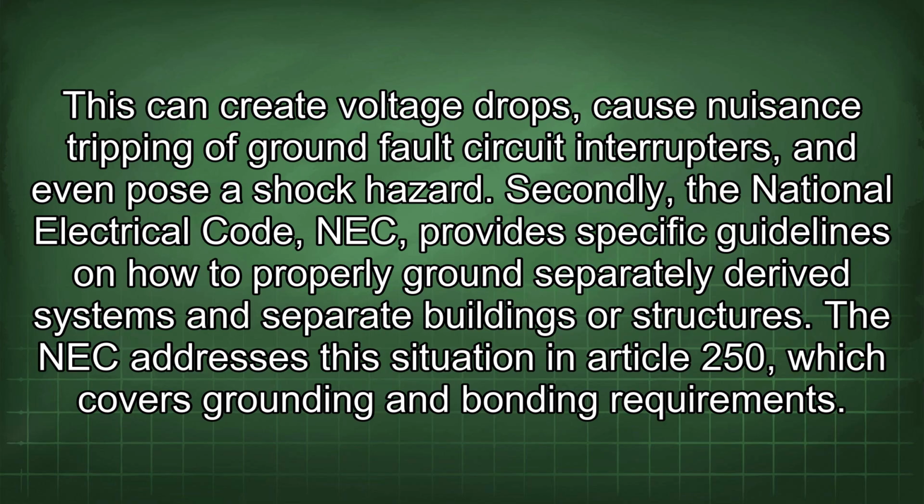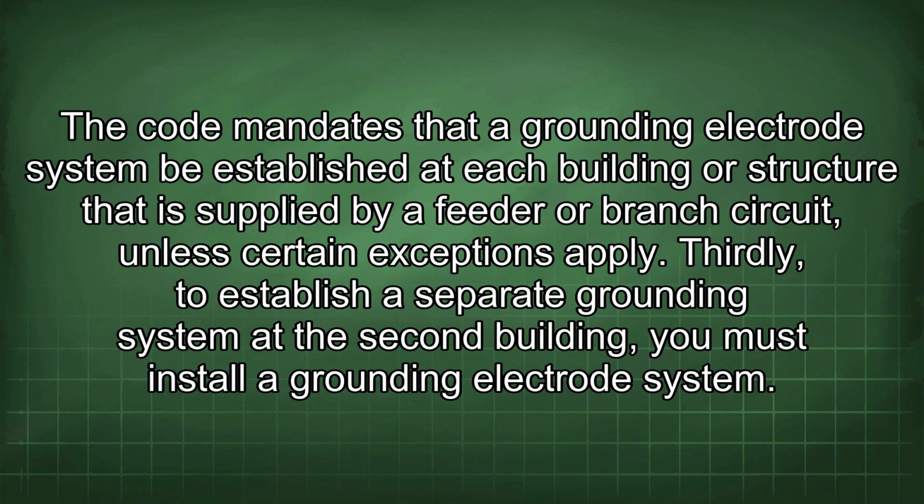Secondly, the National Electrical Code (NEC) provides specific guidelines on how to properly ground separately derived systems in separate buildings or structures. The NEC addresses this situation in Article 250, which covers grounding and bonding requirements. The code mandates that a grounding electrode system be established at each building or structure that is supplied by a feeder or branch circuit, unless certain exceptions apply.